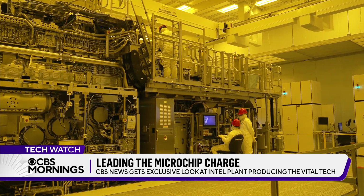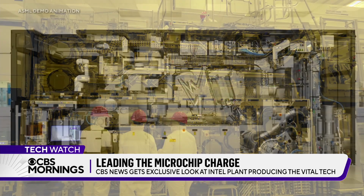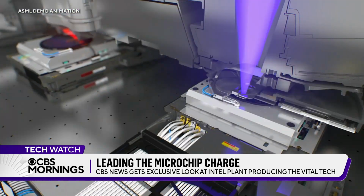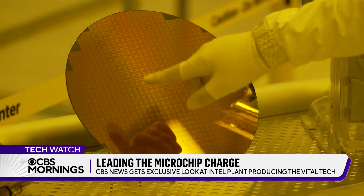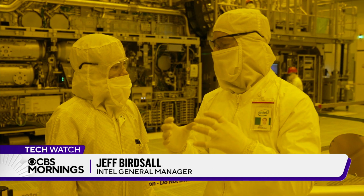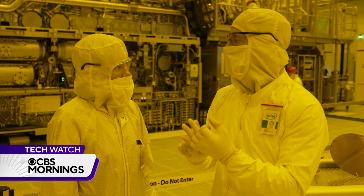To catch up, Intel is deploying the first commercial high-NA lithography tool, the most advanced ever made, using a laser that heats material 40 times hotter than the sun. Jeff Birdsall is a general manager at the Oregon fabrication plant. We'll use this technology to make those devices more power efficient, smaller, and cheaper.